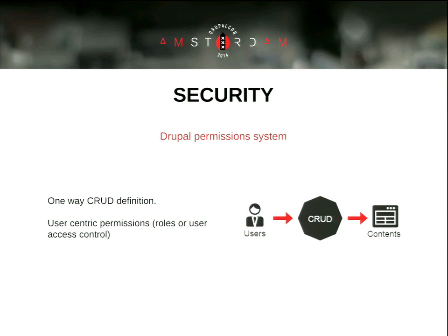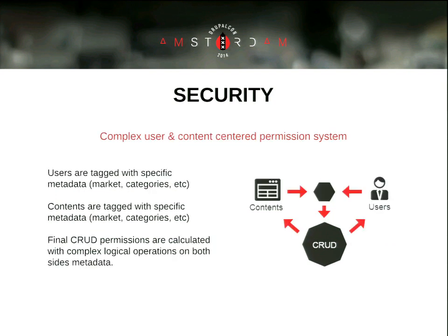Okay. On our specific project, the CRUD system was a bit complex. We had profiling data on the user side and on the content side. And we had to define a specific process in the middle that would calculate the final CRUD permissions. If you know Drupal well, you'll know that this is really hard to do. You'll see later how we managed to do this with mainly only Drupal tools and some custom modules too.